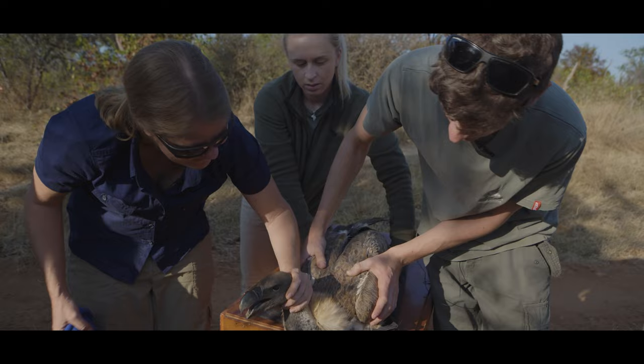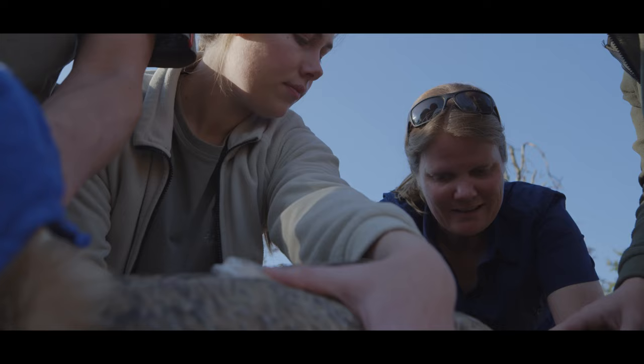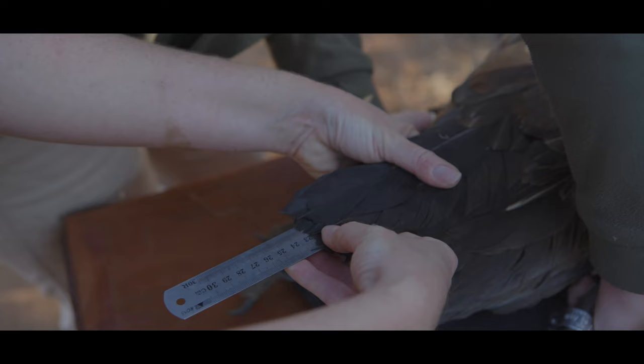The welfare of the birds is always our top priority. We don't want to cause undue stress to these animals that are so highly threatened. It's always at the back of our minds. So we're always as quick as we can be when we're working with them, as gentle and yet firm, because you can't lose your grip on the bird, so you do have to be a little bit firm.